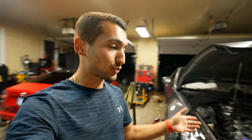What's happening, guys? Okay, so we're back at it, or I was back at it. Today's day four. I got a bunch of work done in the car today. I was able to swap out the Z1 polyurethane engine mounts and the transmission mount.